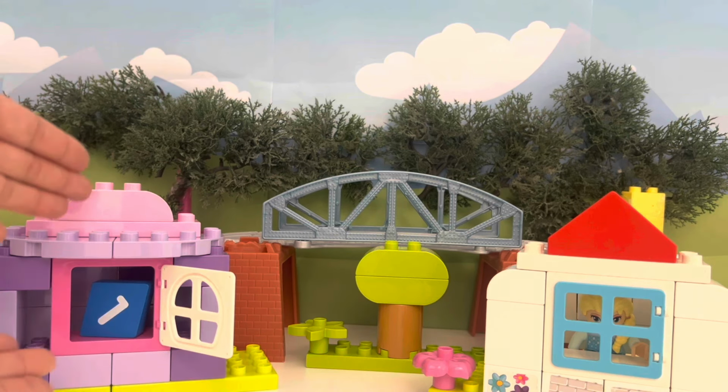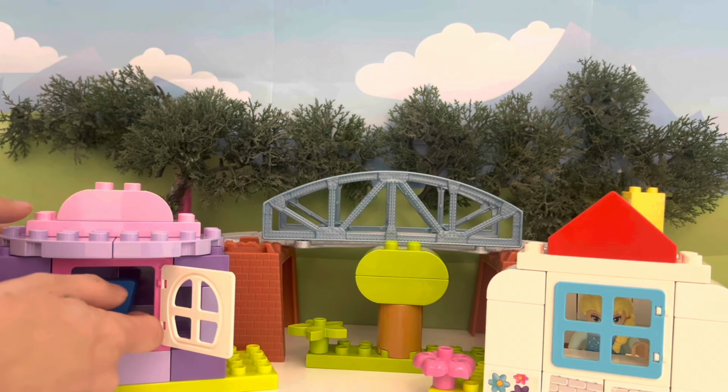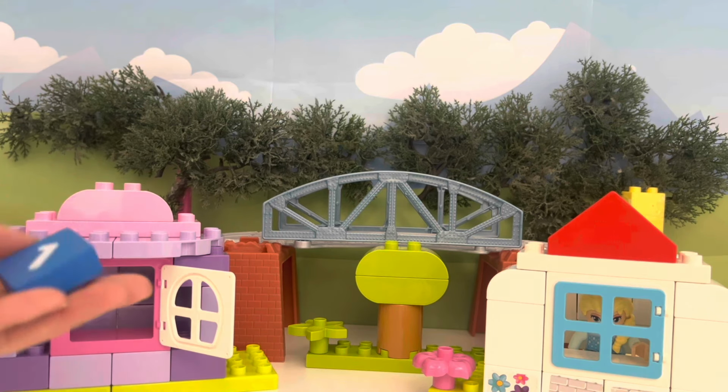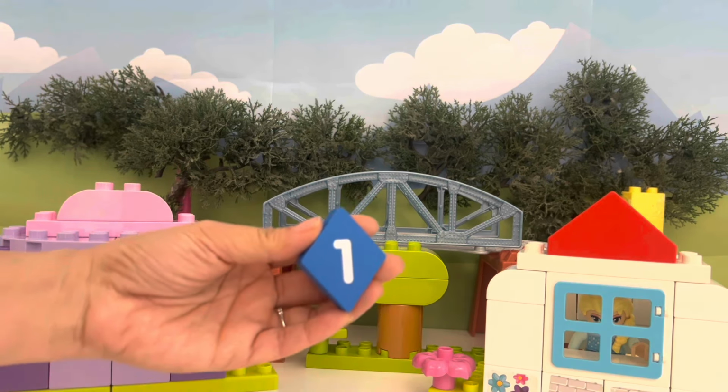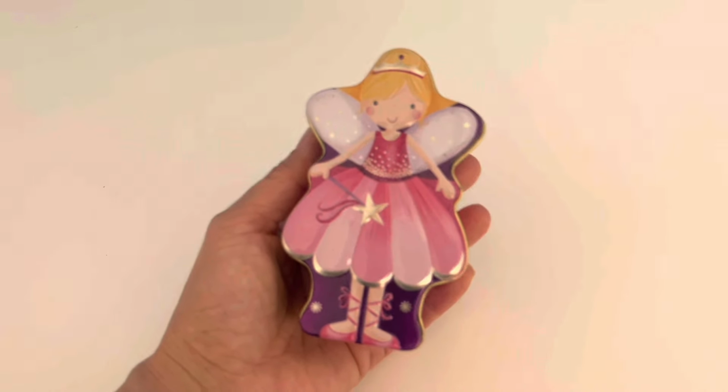We found the first piece, friends. And its shape is a rhombus. And it has the number one on it. I wonder if this fairy has seen the next piece.